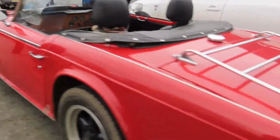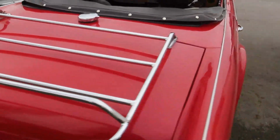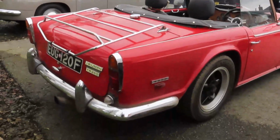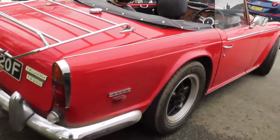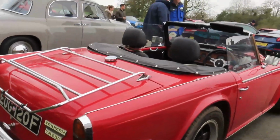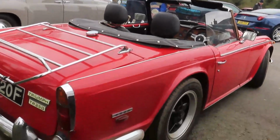This would sound fantastic. Once again, pretty much the same engine as in the TR6, but just running on carburetors instead of injection. And the TR6, this is an overdrive car, I believe, at the back as well. So it's the one you'd want, really. And that is just, how nice is that?